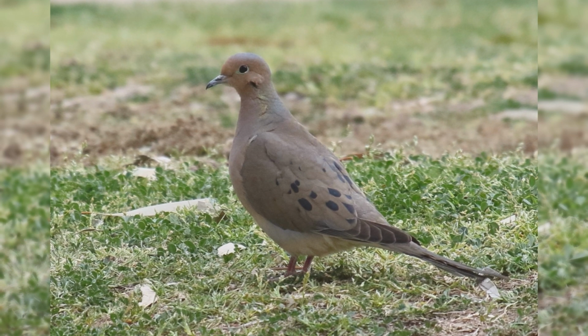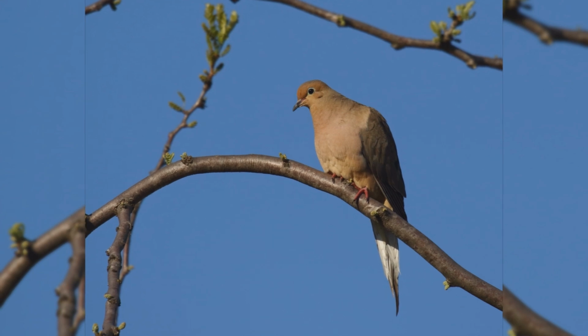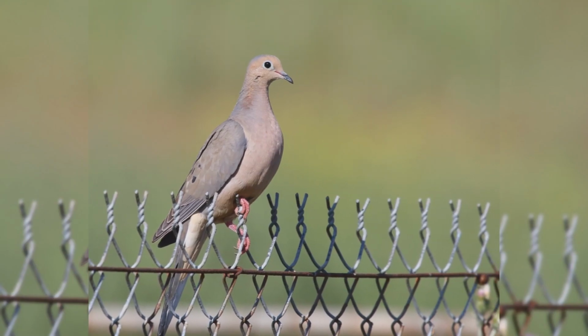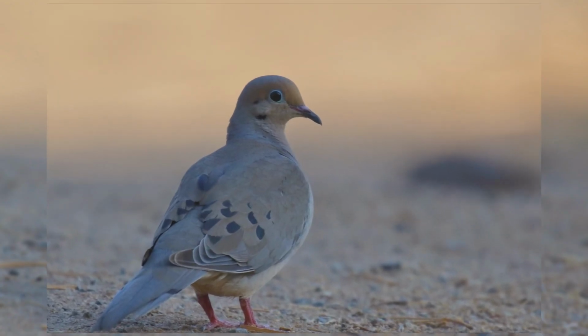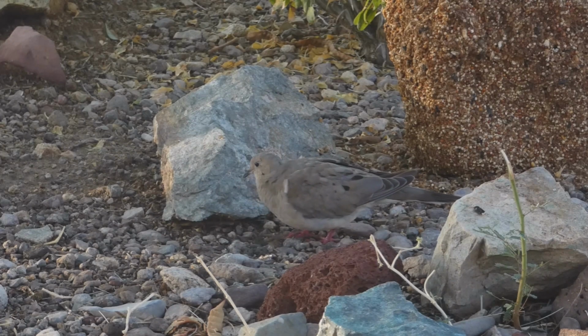Genders are identical. These birds are warm tan or brown colored. The breast has a pinkish hue. The wings are gray. They have a few large black spots on the wing covert. They have a black spot on the side of the neck below the cheek that sometimes shows some iridescent green. The tail has white edges, best seen in flight.